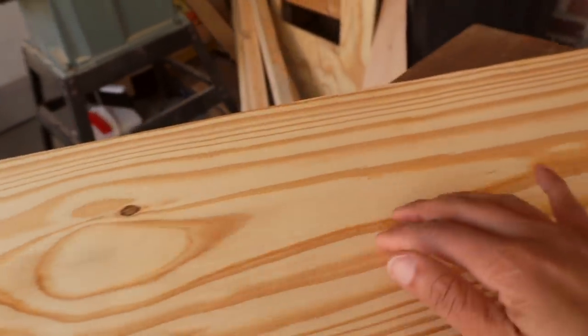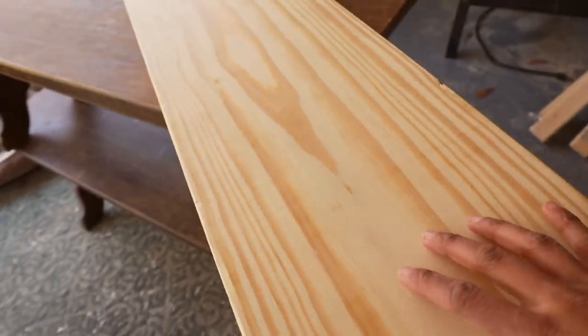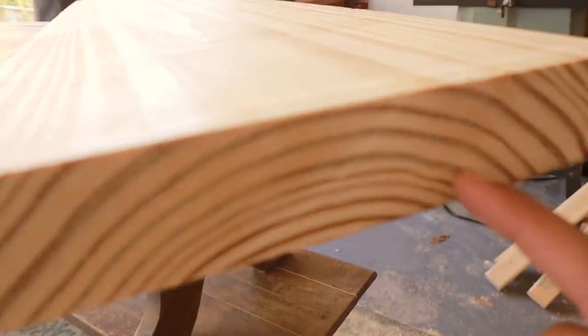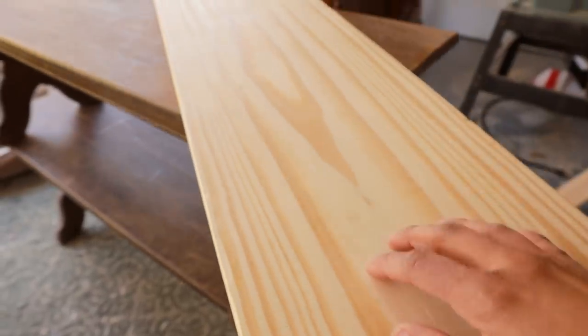There she is. Oh, it's so pretty. It's gonna go really nice with the rest of the counter. Oh, look at that. Look at it. I literally really have gotten into wood, I think. It's just kind of nerdy at this point.